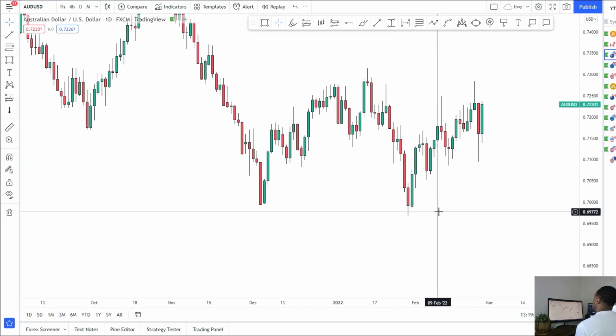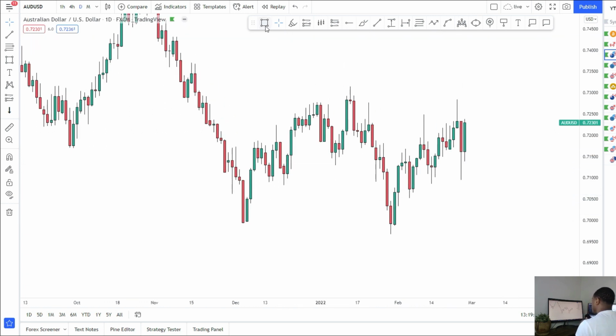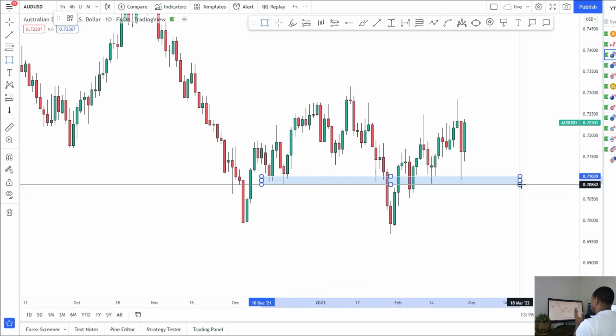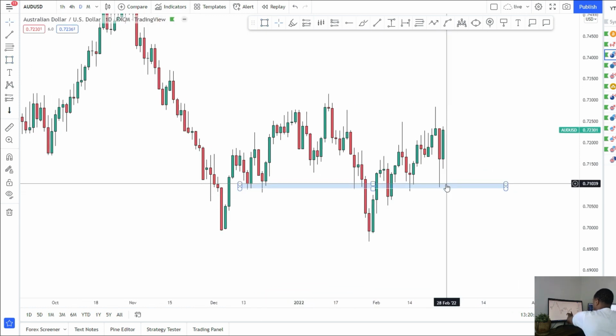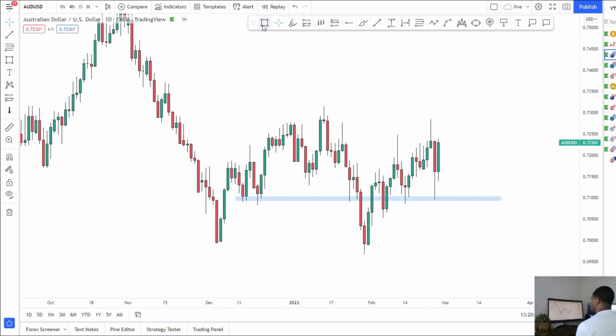Okay, so up next we've got Aussie dollar versus US dollar. So for this one, we did see some downside this week, which we were expecting. However, it was short-lived. As you can see, we tapped into 0.71, which was our first target, and the market had a very, very strong reaction from that level.